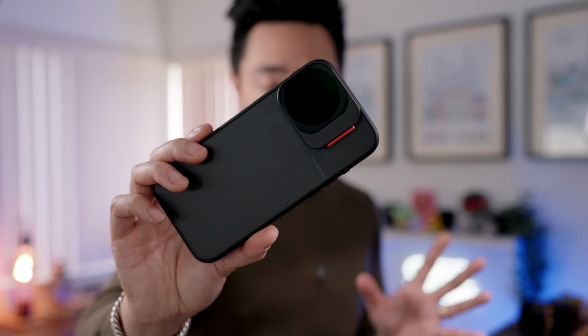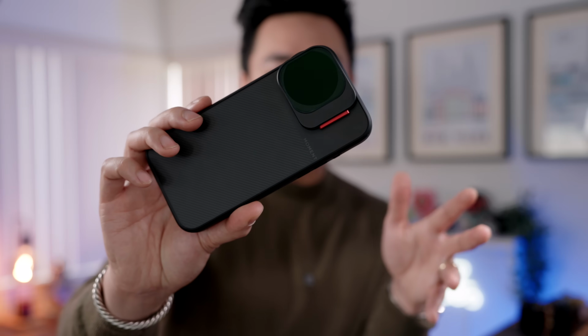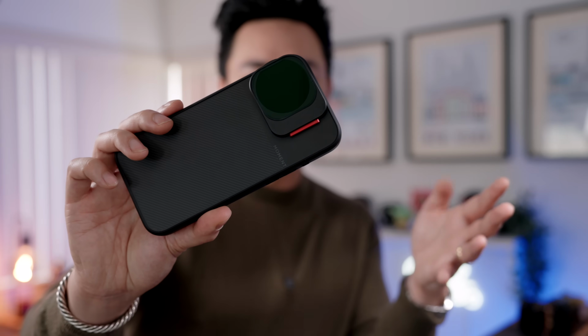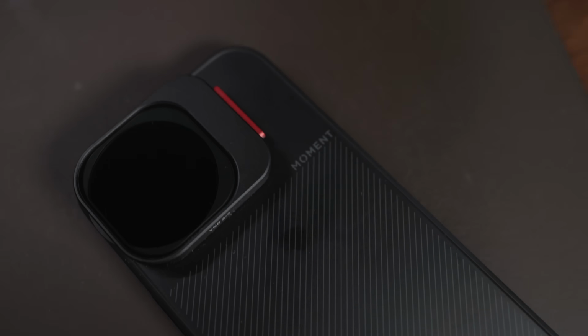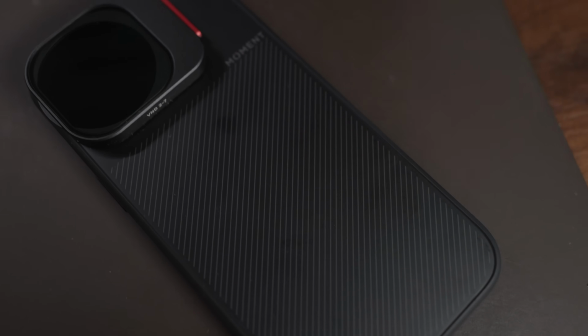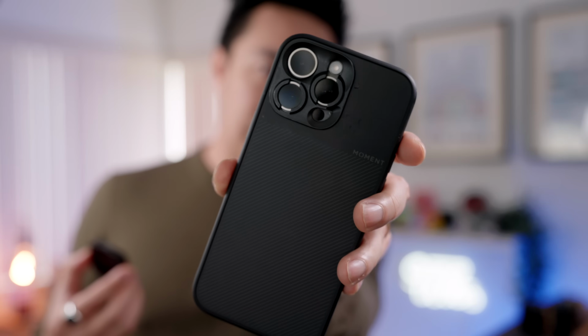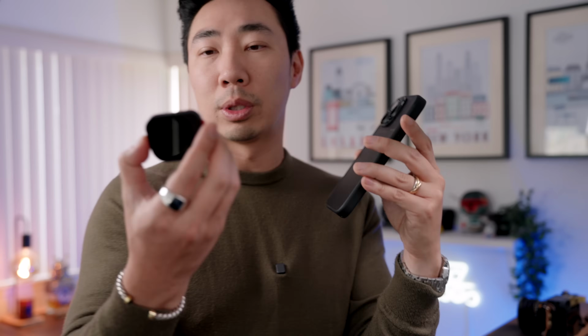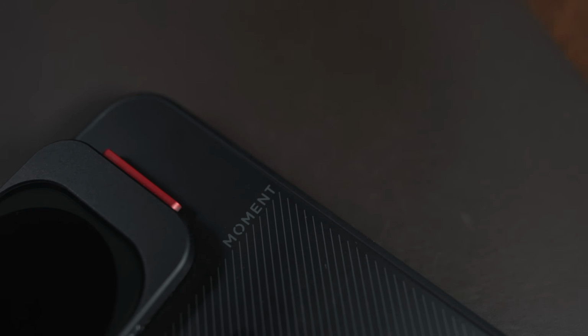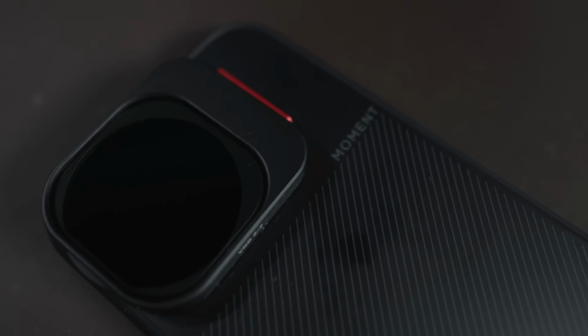But actually what I really like about this iPhone 16 Pro Max is the case that I've been using on it every day for travel, for anything really. This is the Moment case with the variable ND filter attachment. So as you can see here, we've got the phone and we've got the camera lenses here. I like the protection around it, but what's really special is this filter system that Moment has built.